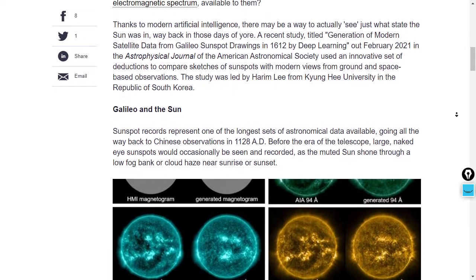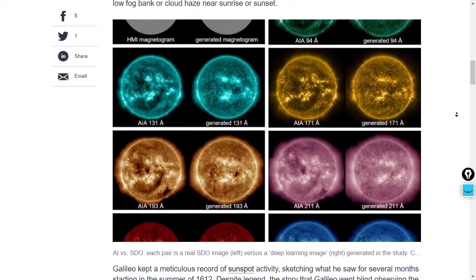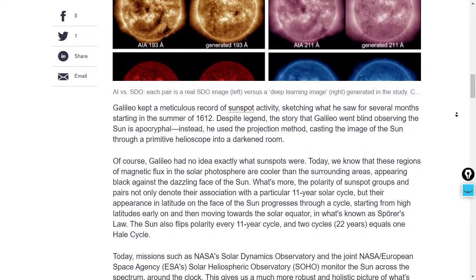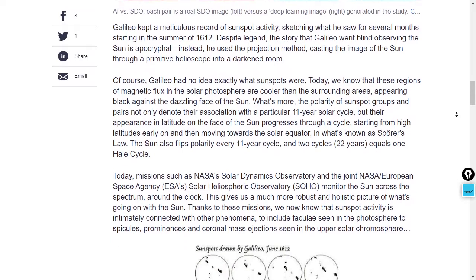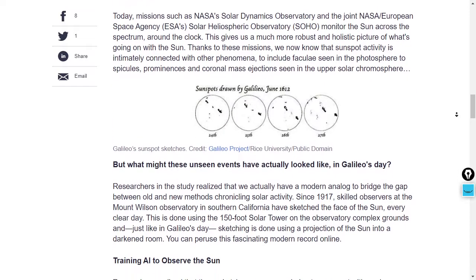As we know, sunspots near the equator happen closer to solar minimum. Sunspots migrate toward the equator, folks, at solar minimum. And anyway, if you want to read this one.